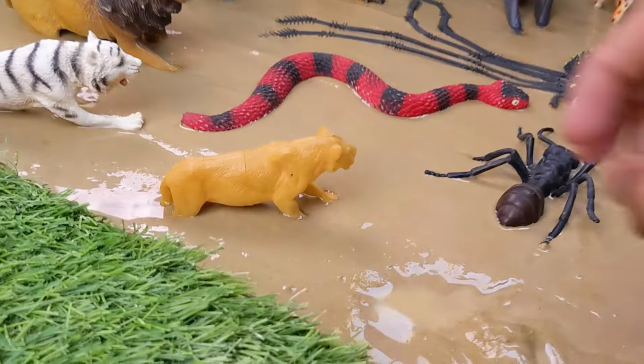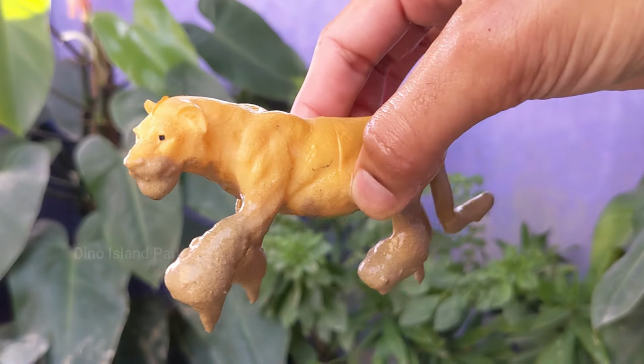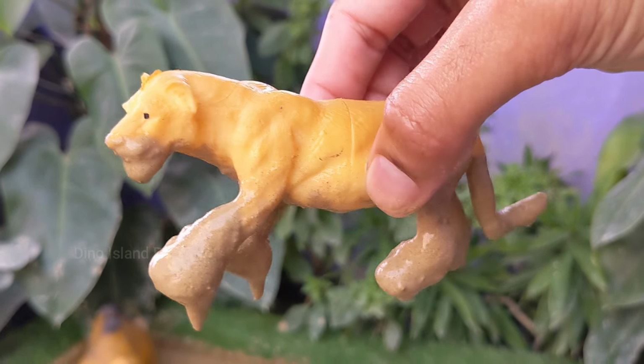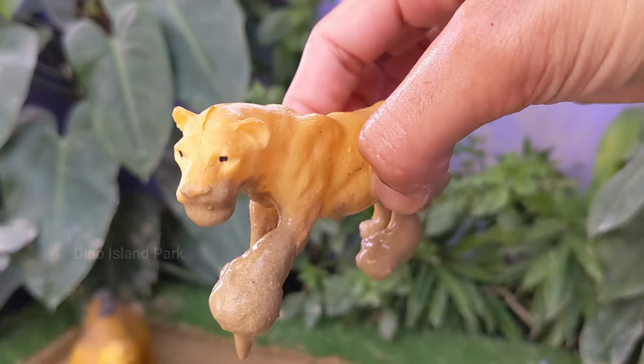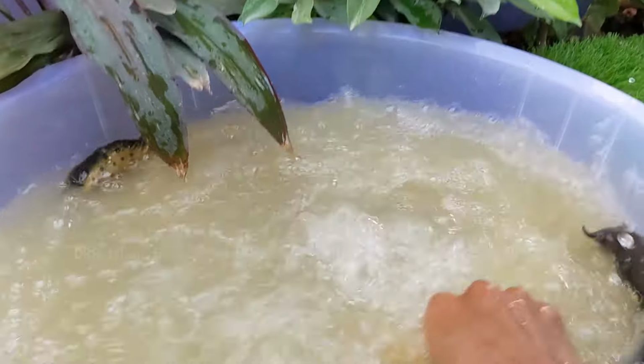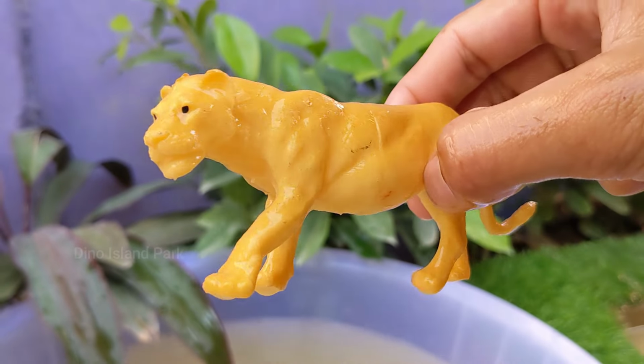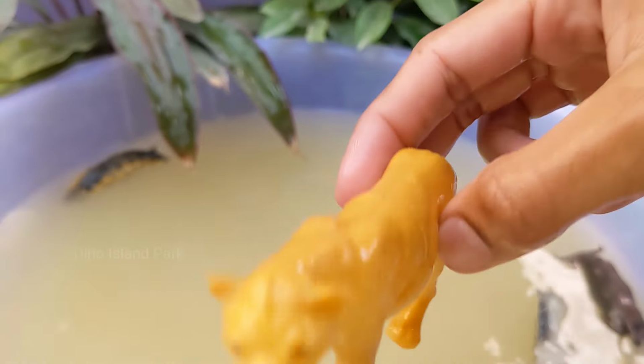And next is Queen of the Wilderness, Lioness. Lionesses are strong and agile, with powerful bodies that enable them to take down and carry prey that can be as heavy as themselves. They have sharp claws and strong jaws, making them effective predators. Lionesses typically live around 15 to 18 years.